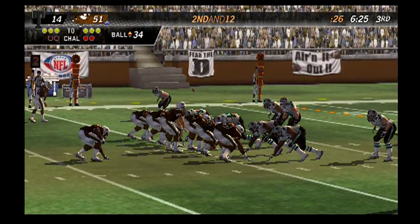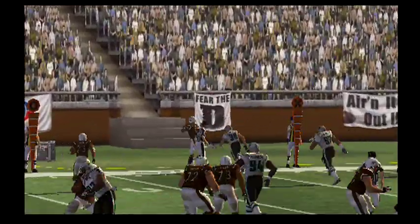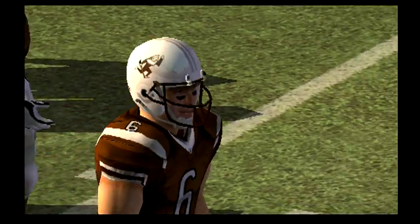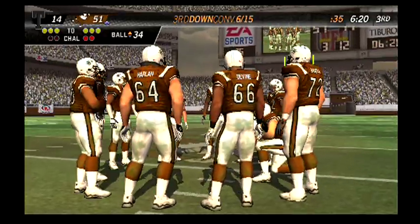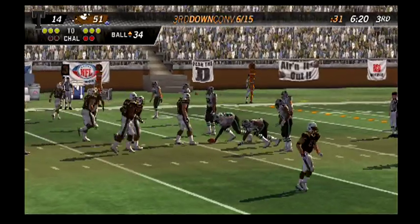The Thunder come out on a 4-3. Drops back. Throwing. He can't stay inbounds. I think the quarterback just let that one get away. Lincoln was the one they were trying to get the ball to. And this is the ninth play of this drive. Ball on the 34-yard line.